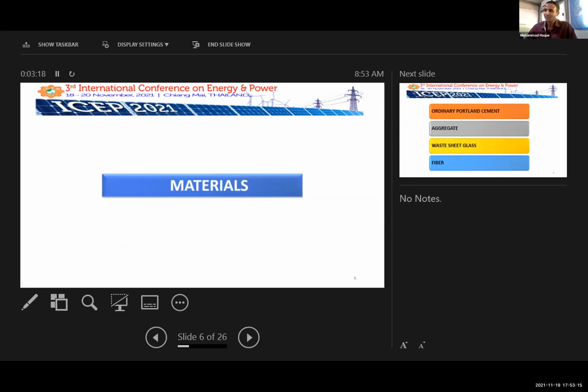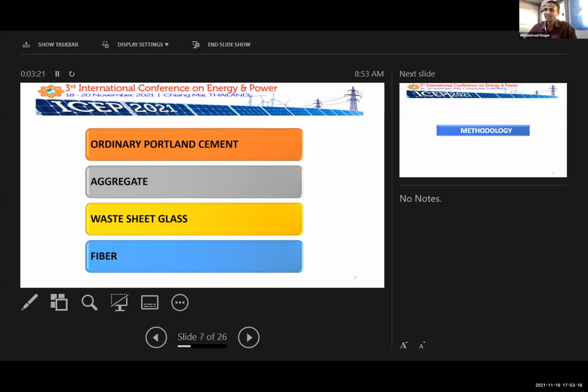Now I'll be talking about the materials. These remain very simple for my research. This is the ordinary Portland cement, often referred to as OPC, which is the Portland cement clinker with the addition of gypsum, as well as aggregates. These are very common materials, defined in two parts: fine and coarse aggregates. And lastly, the waste sheet glass, which we collected from local shops and used both as fine aggregates as well as coarse aggregates. And lastly, fibers, which have been used to ensure that transparent concrete can be achieved, through the passing of light through the fiber.